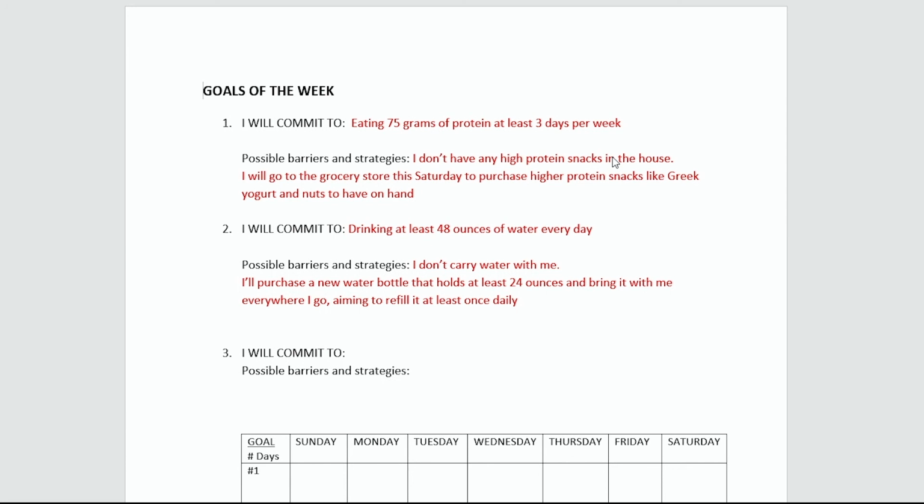But the idea is to start right away so that while this information is fresh in your mind, you are making the changes and working towards making progress. So regarding protein, my first goal may be to commit to eating 75 grams of protein at least 3 days per week. So again, I'm not hitting 7 days a week. I'm just focused on 3 days per week to start with, because that's going to feel like a push to me, but not overwhelming. So then you have got to think through what are possible barriers you might encounter, and then also what are possible strategies to make this happen.